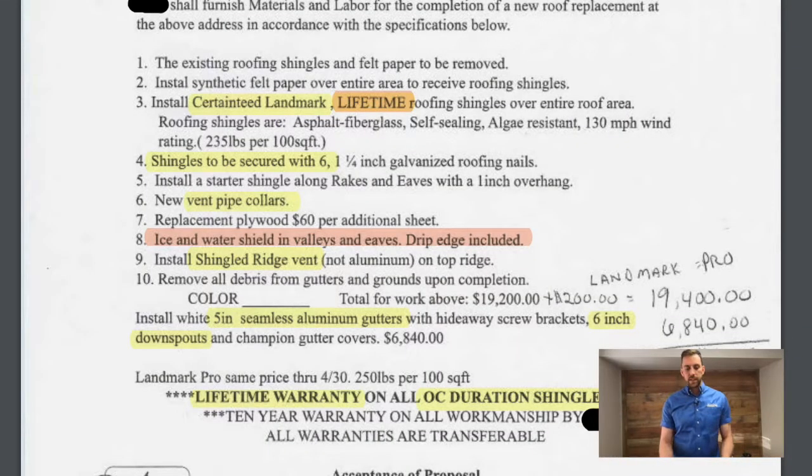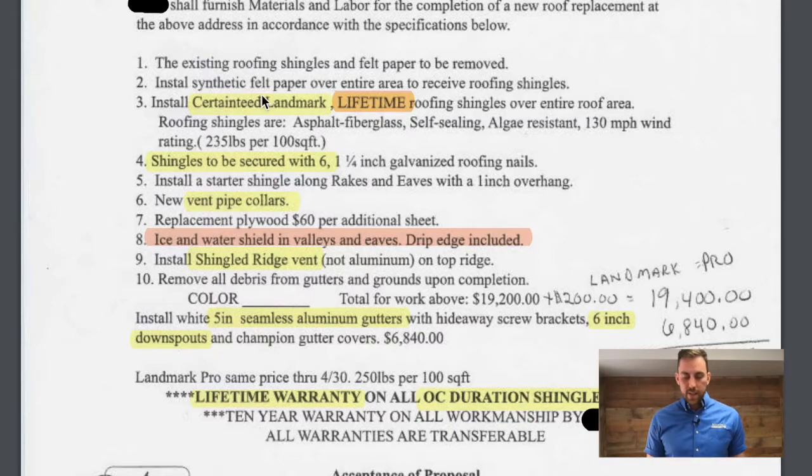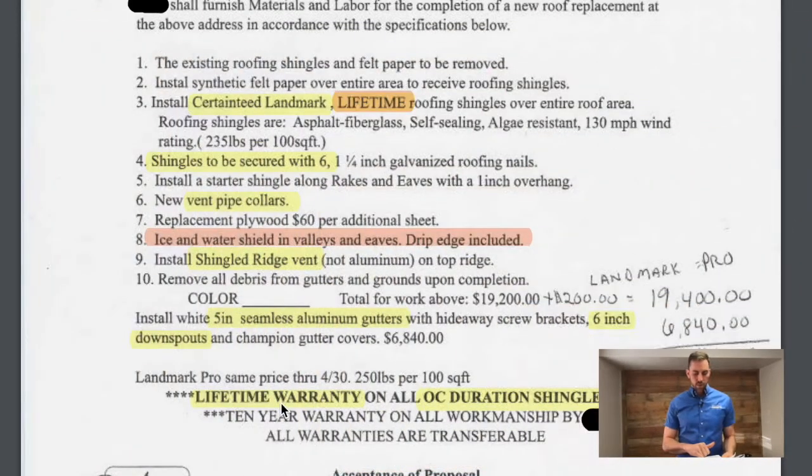Moving on to the next one, we have a contract that has two different shingle types listed. So it has Certainteed at the top and Owens Corning at the bottom. And so my question to the contractor is, what are you installing on the house? The next thing would be the lifetime warranty. So again, here they're using the term lifetime. The actual term is limited lifetime. And so it's misleading. And then on top of that, what type of warranty are they giving? Because they mention Owens Corning, but they're talking about Certainteed.